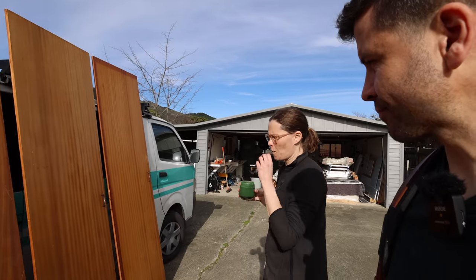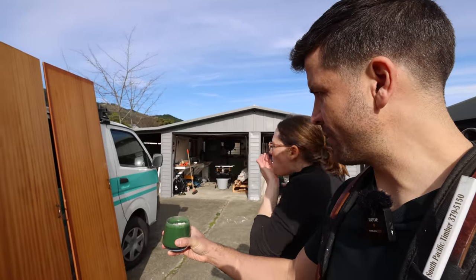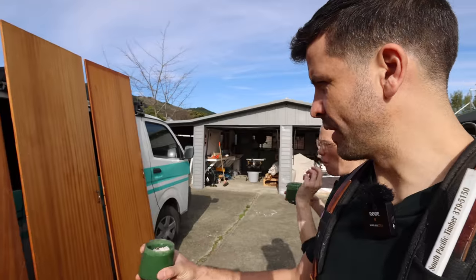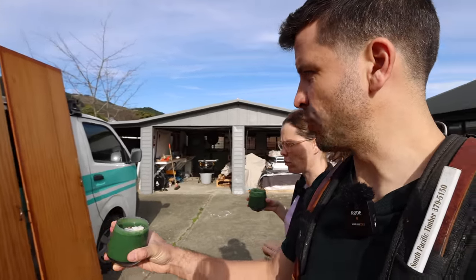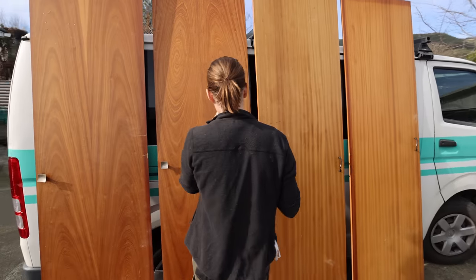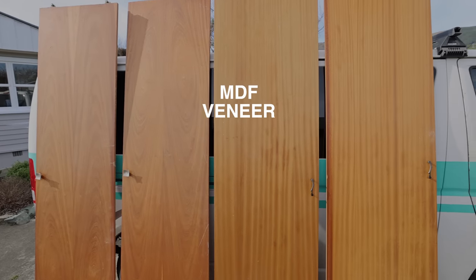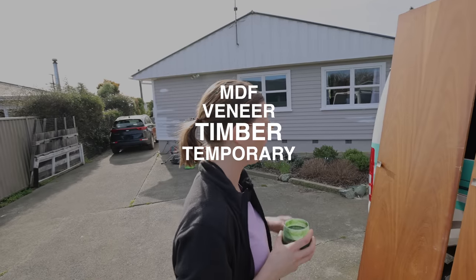So Jess, we have four doors here. Two of them are clearly more sun damaged than the other two. Our only consideration is really which veneer do we like the most. Those ones. It's got a little bit of damage, but let's be honest, we're gonna do far more damage to it. Yeah, and ultimately it's just an MDF veneer timber temporary table.